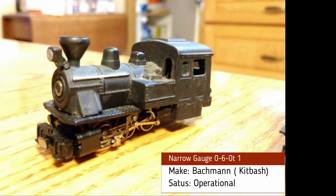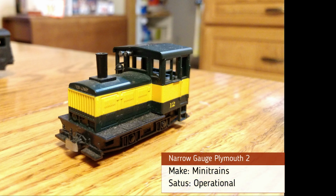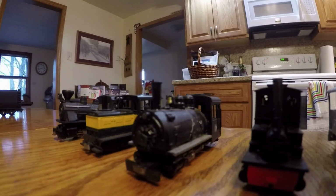This was built using an old Bachmann 060 chassis and a toy that I had from growing up. My first HON30 purchase was this Plymouth locomotive. I got this when I was going to college out of state and I wanted a railroad that I could take with me.